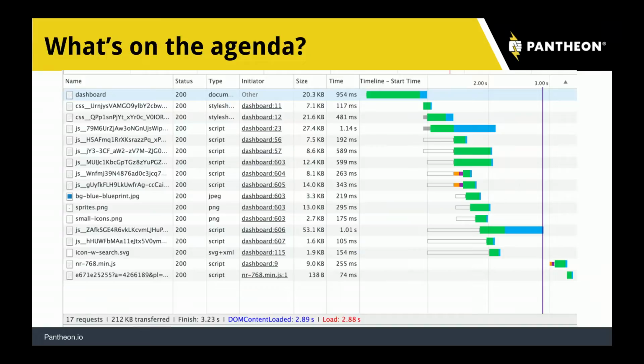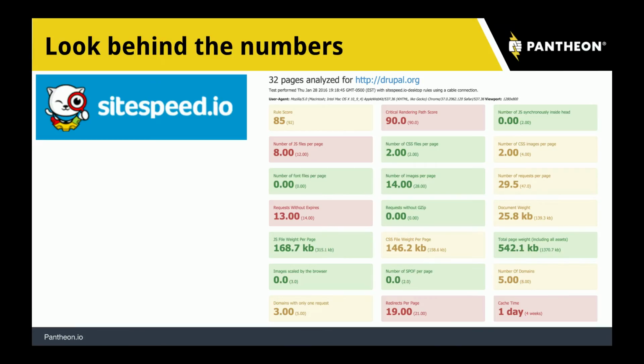It needs to get some CSS files, it needs to get some JavaScript files, it needs to get a couple of images. And it's really tempting, again, to get hyper-focused on the numbers, to get hyper-focused on the latest optimizations you can do client side. This is sitespeed.io. It's one of the many tools you can use that will give you numbers and data.